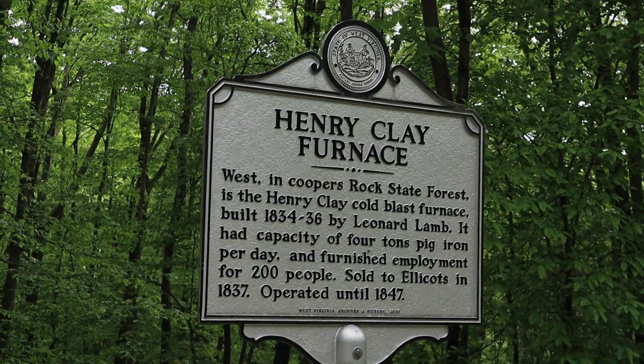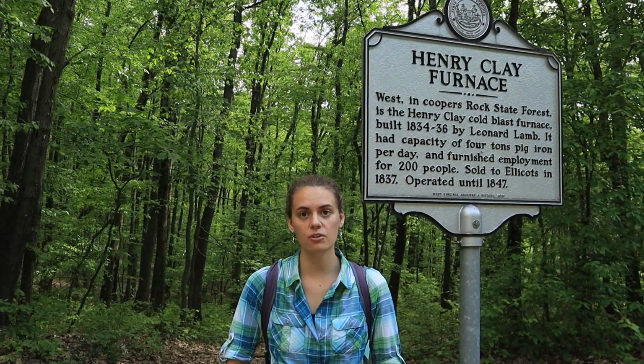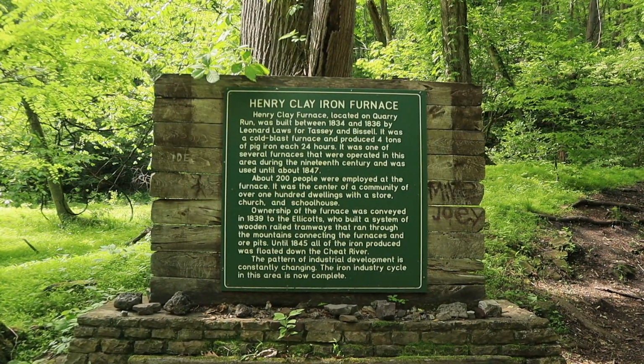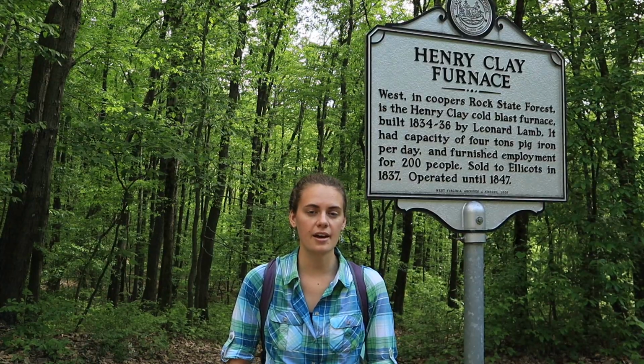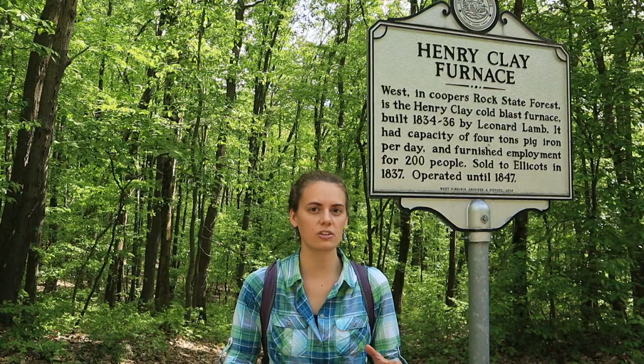So we kind of have to imagine what it would be like for a lot of these trees here to be cleared and for there to actually be a small village back in the mountains where the ironworks were located. There were people that lived here, there was a church, there was a school, and several other buildings related to the ironworks. Now the only thing that remains is the large stone furnace, which we're going to go see.